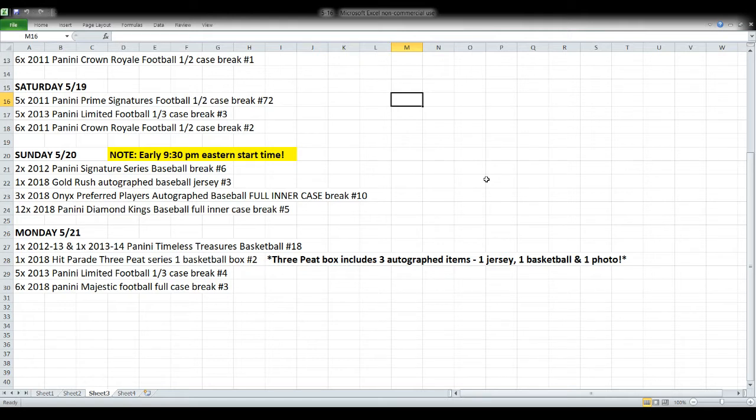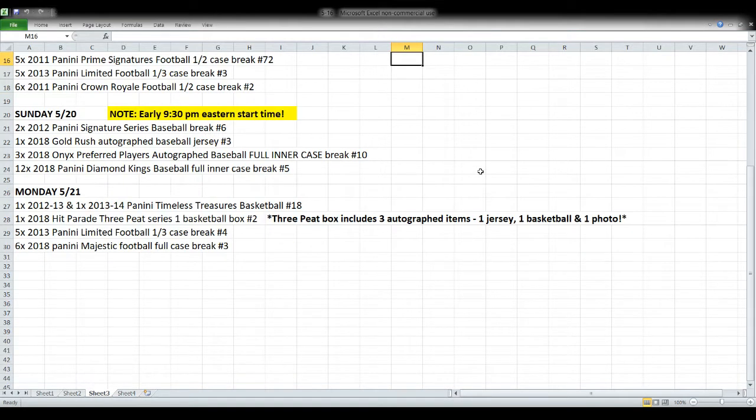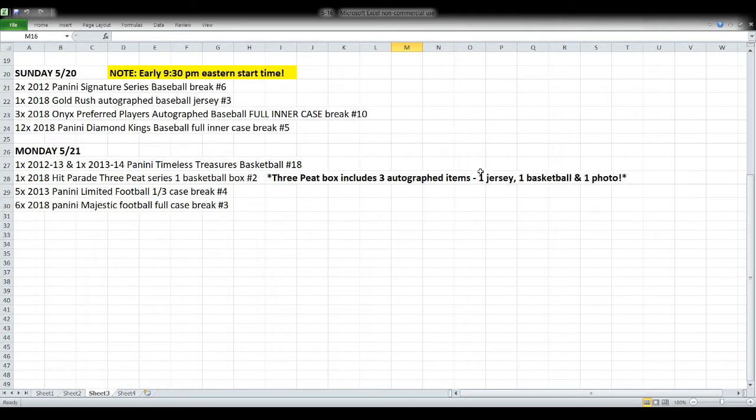Sunday, note the earlier start time of 9:30 as opposed to our normal 10 o'clock starting time, where we have some 2012 Signature Series baseball, some more Gold Rush jerseys, some more Onyx autographed baseballs, and a full 12-box inner case of Diamond Kings baseball, which we haven't opened for a month or two.